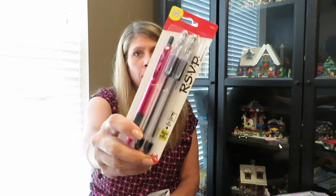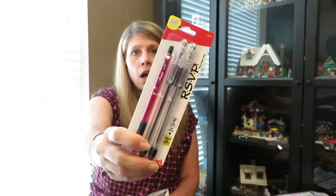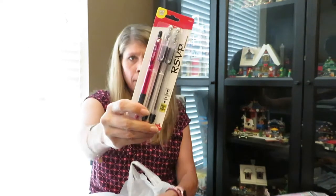This actually is the type of pen I like. I love a Pentel pen, just like this. This is my preferred type of pen. So I picked up one of these, the pencil. Is that a pencil, I think? No, that's another pen.